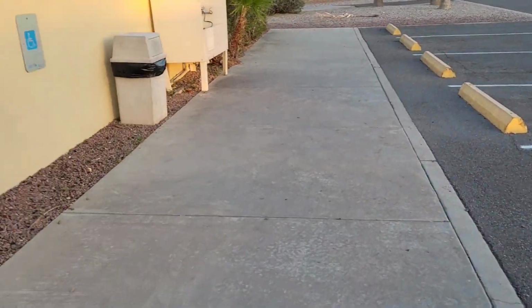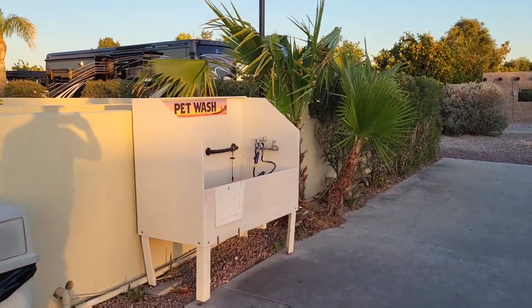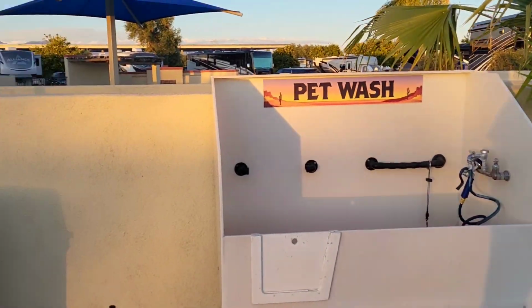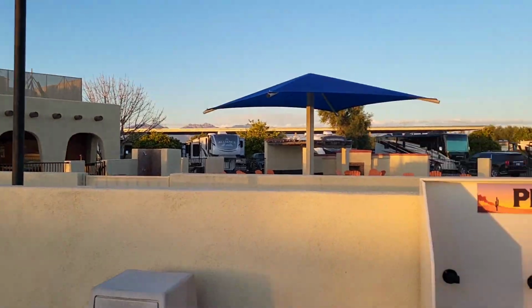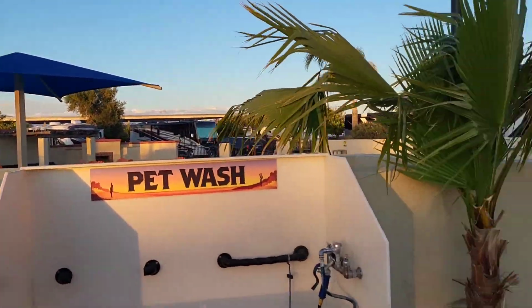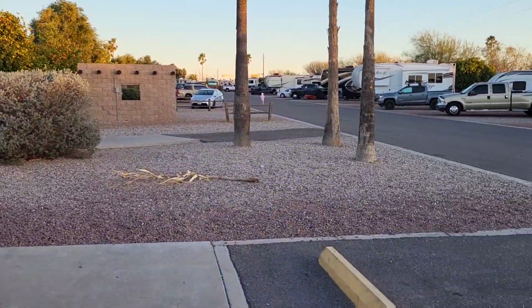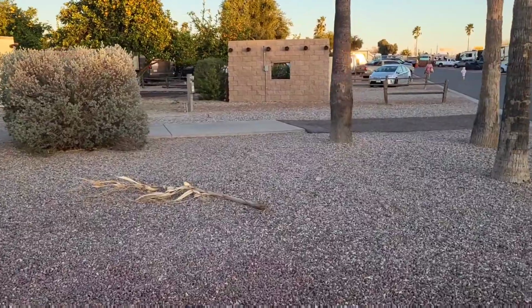Walk back to my camper, and I'm going to tell you a couple of additional things to note. So one cool feature here that I haven't seen at any other KOA, and that is a pet wash station. They have several of these across the property. There's just a good general overview of the auxiliary pool area, laundry, restrooms and showers. I'm going to walk you back over to my side. These are some tent sites here. They're very nice too.